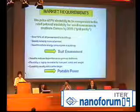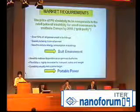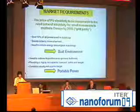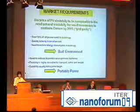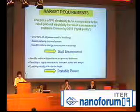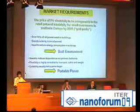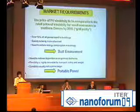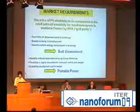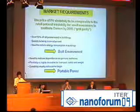The requirement of the market in the photovoltaics field is, as has been decided by the European Commission, to reach grid parity by 2015, and that is to reach a price which can be comparable to the retail price of electricity, at least for small consumers, and at least in the Southern Europe countries. Furthermore, I should like to remember that over 50% of all power is used in buildings, and so strong requirements are now increasing for the so-called building integrated photovoltaics.